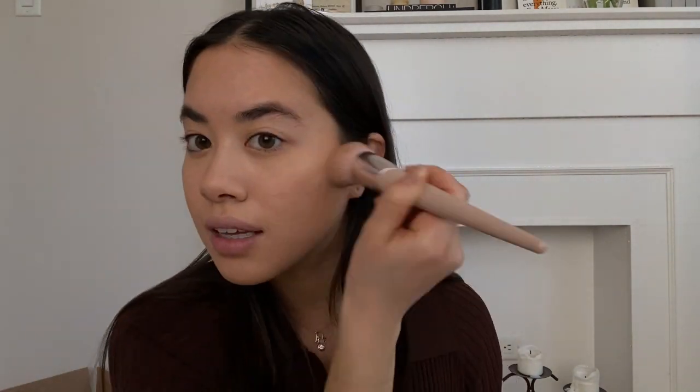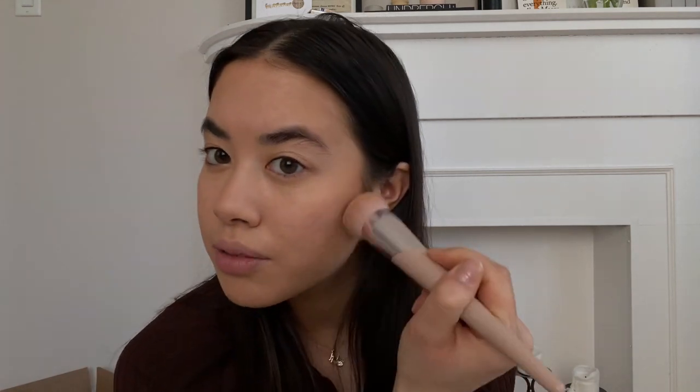And I'm using the Fenty foundation brush, which I think you're not supposed to do for bronzer. Oh well. I think that's pretty good. I'm not very good at being careful with makeup. I just smudge things on.